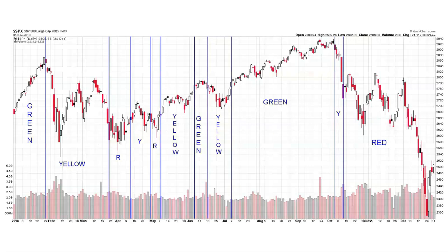We're going to start off with 2018, and you can see here what I was talking about, that most of your upward progress in the stock market will be made in a green risk signal environment. The yellow signal is kind of a sideways to slightly up or down signal, as you see here. And then the red signal, right, this is just 2018. We'll look at a few more here in a second, but you can see the red signal here that we had in the latter part of 2018.